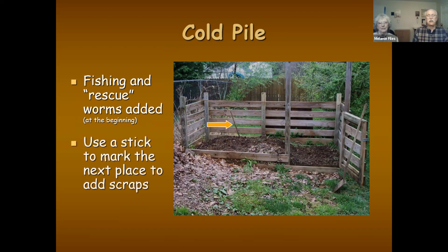And the stick there, as we work our way through it, every time we put something out there, we mark where we put it with the stick and just keep rotating. By the time we get back and forth to the end, and start back at the beginning, you won't find little, if anything at all, of what you originally put there, because nature is going to break it down. And that's what cold composting is, just letting nature do its thing.